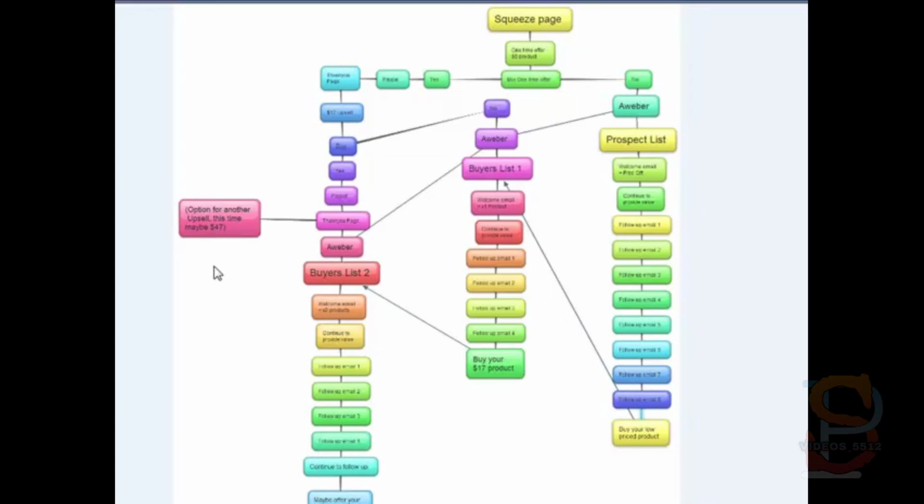As I said, you have another option to include another upsell on the thank you page, and by all means you can implement this technique. It works really well, because remember what I said to you is your one-time offer page here is to get people to find out if they have the ability to pay, and not only that, is to recoup your investment. And once they get to the $17 offer page, if they buy that, you obviously know they're a very hot buyer, and they're going to be in your buyers list number 2.